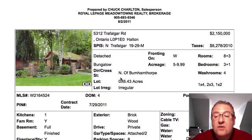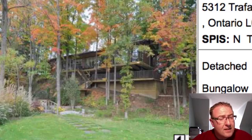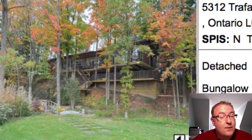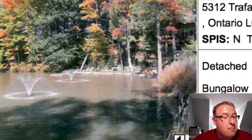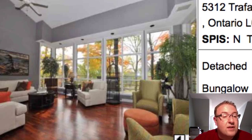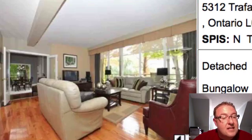Very good. Trafalgar is our last one, 2.15 million. It's on 6.4 acres. Look at the size of this home. It's huge. Okay, so the only thing is it's only 3 bedrooms. So you're talking about big common areas. You've got a pond in the back. Wow. Fantastic. Okay, so there's the master bedroom, I think. Big high windows, open concept. There's your kitchen there.